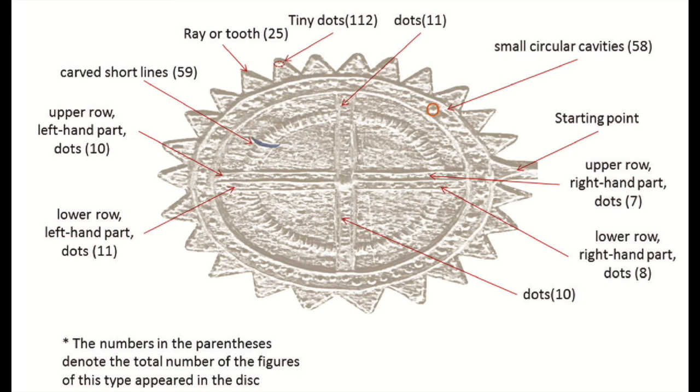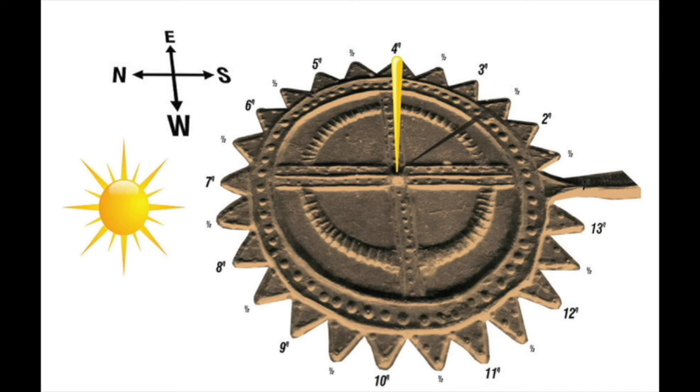The triangles, rays or teeth, are not of equal size. This could probably be related to the fact that in antiquity the hours were of unequal length, with each tooth corresponding to approximately half-hour increments. The dots on each tooth divide this length of time into 5 smaller time intervals, about 6 minutes each.